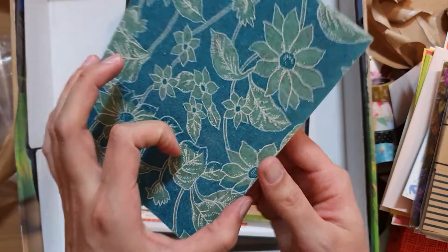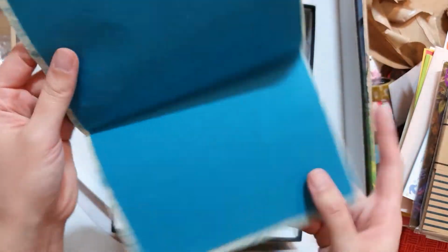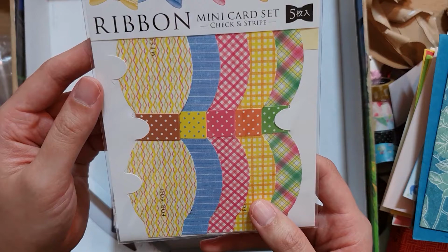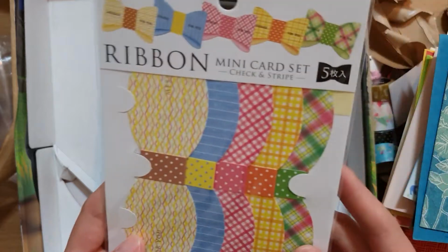Ooh, this is very nice. Ooh, it's really, really cool paper. It's like handmade paper. See, this is the sort of thing you'd be afraid to write on because you would mess up with your handwriting. Ribbon mini card set. Oh, I guess you write on it and then fold it into a ribbon. Aw.